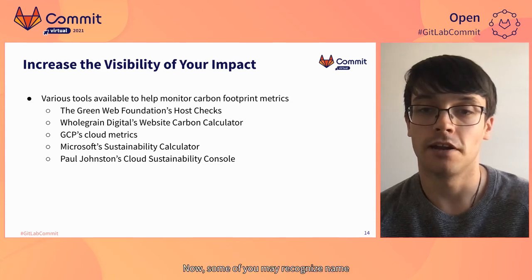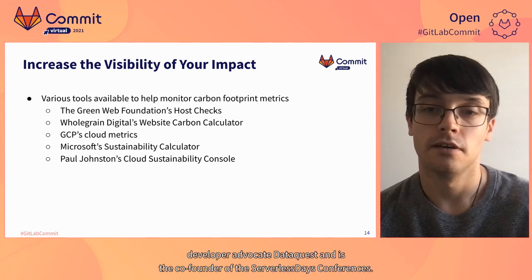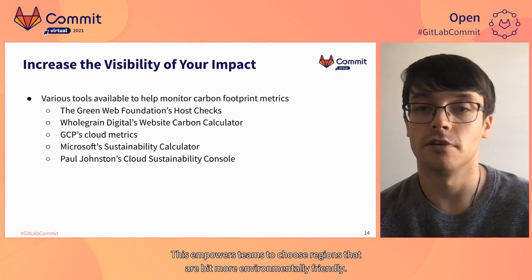Now, some of you may recognize the name Paul Johnson. Paul Johnson previously worked as a senior developer advocate at AWS, and is the co-founder of the Serverless Days conferences. His Cloud Sustainability Console is an extension that highlights AWS regions confirmed as running on 100% renewable energy. This empowers teams to choose regions that are a bit more environmentally friendly.